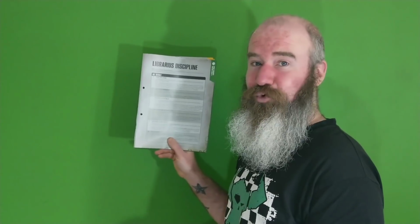The next section, which is the rules section, of course. And out of nowhere, well, I guess not quite out of nowhere based on what else is in this issue, we get some Librarius discipline rules. So the Librarius discipline is one of the disciplines open to Space Marine librarians. And it's got 6 psychic powers listed, and it says any Space Marine psychers can swap their powers on the datasheet except for Smite for one of these powers.